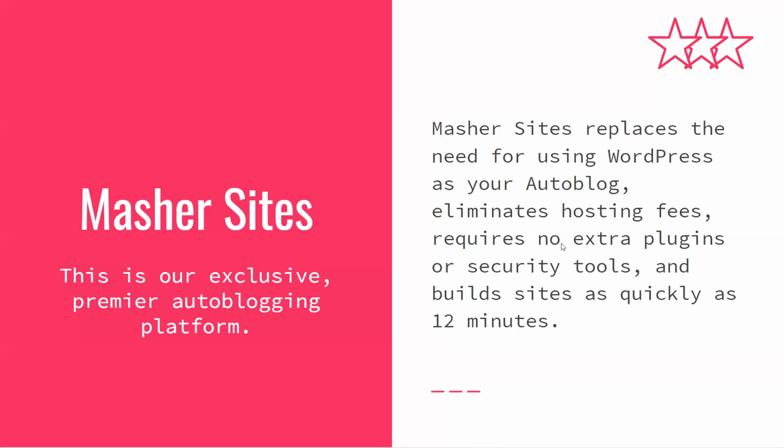And we keep on adding stuff to it. Now you can have your own sales pages in there. You can have lead pages in there, and you can do outbound linking on menus. That's a new feature we just added yesterday, and we'll be showing you all that. But combining these together, Masher Sites and RSS Masher, we are building the ultimate premier set it and forget it auto blogging system. We're building it for us, but we want you to share along with it. So keep that in mind.